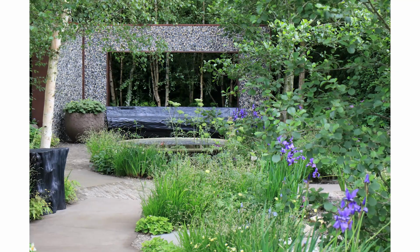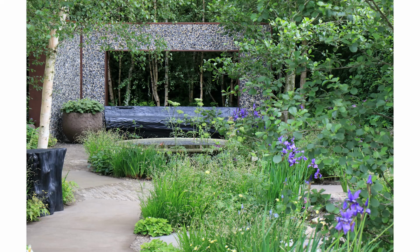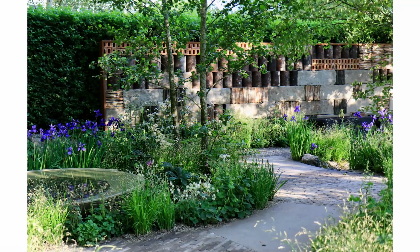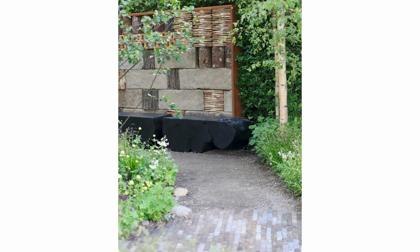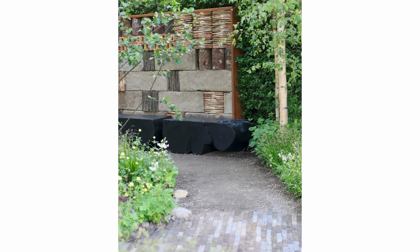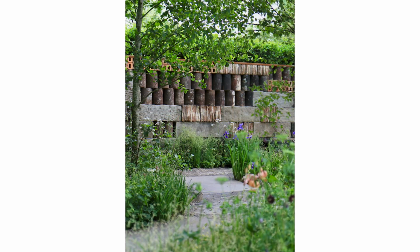But back to Main Avenue, and then the winning garden, Ulla Maria's garden, which was about forest bathing. It had 50 birch trees in it, and again exquisite shade planting. So it was like a little miniature woodland, absolutely beautiful. And I think very deservedly she won Best in Show. And it's lovely to see a woman winning Best in Show. I can't remember the last time a woman won Best in Show.